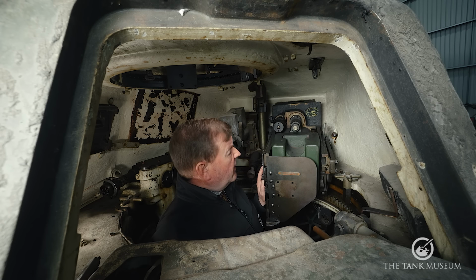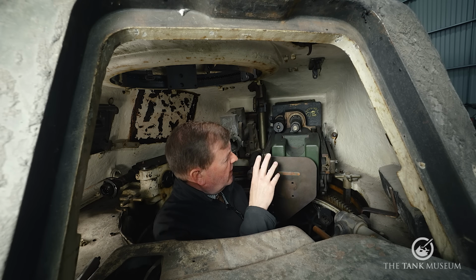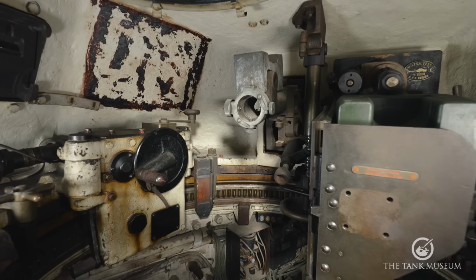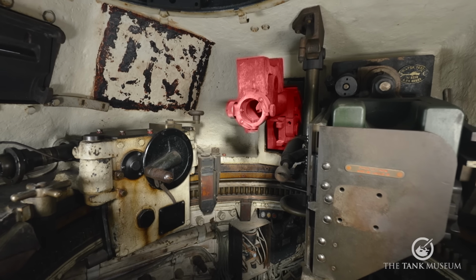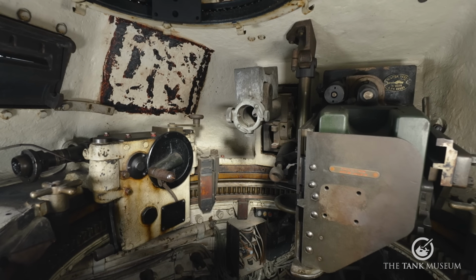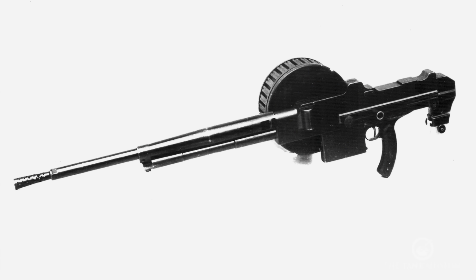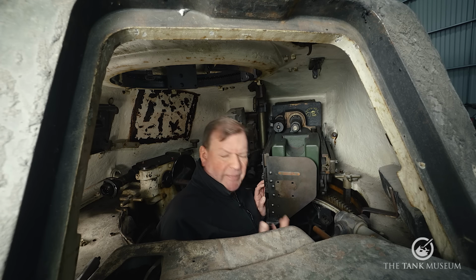Coming up into the turret, you've got the breech of the 47mm gun here, and then you have the mount for its telescopic sight and another coaxial machine gun. These are both, this one and the one downstairs, Mac 31 Type E 7.5mm, and they are fed by drum magazines, and there's storage for those just down here.